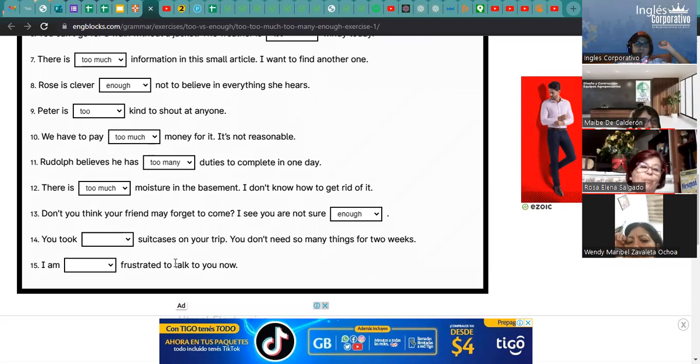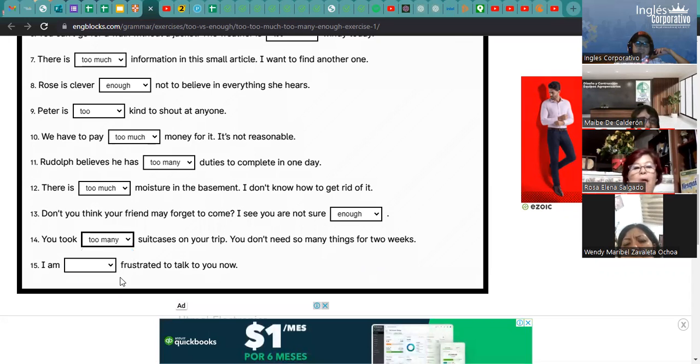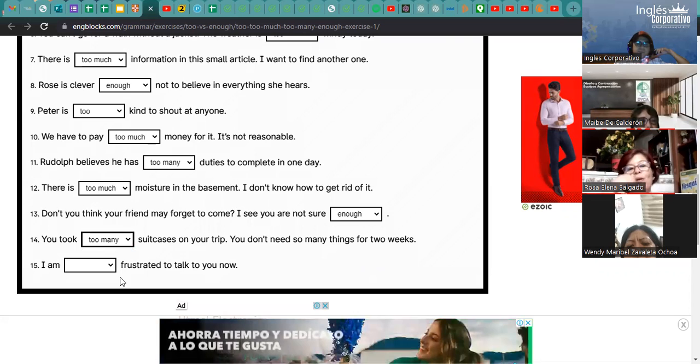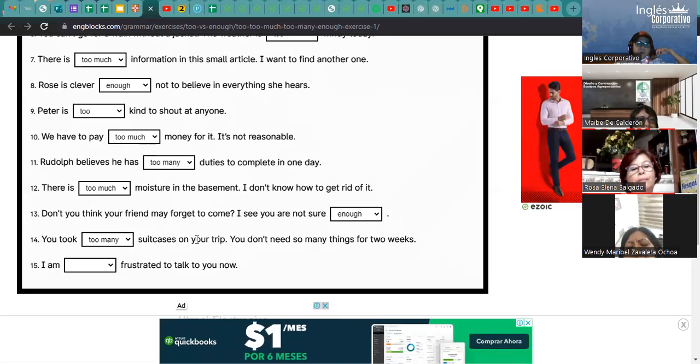Number 14, you took too many suitcases on your trip. You don't need so many things for 2 weeks, okay? Remember, prepositions are very important in English. Whenever you see a preposition, pay attention to that one, right? On your trip.